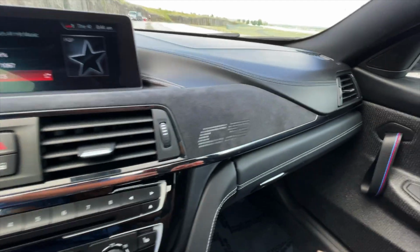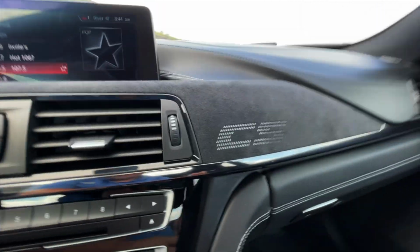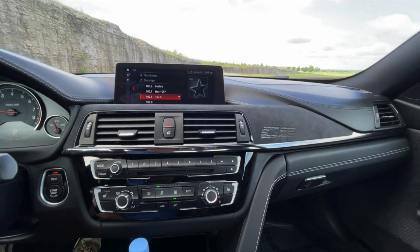I really love this little subtle touch, again, with the speckled removal. It's got the CS badging there. Really pretty cool.